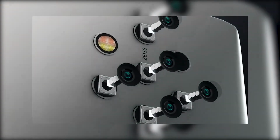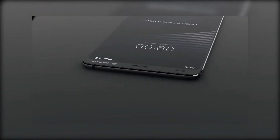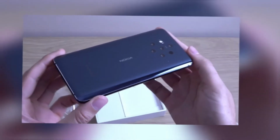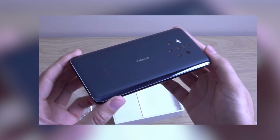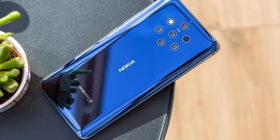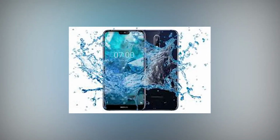As far as the cameras are concerned, the Nokia 9 Pureview packs a 12-megapixel primary camera. The Nokia 9 Pureview is a dual SIM smartphone that accepts nano SIM, and you guessed it, nano SIM cards. The glass body launched in midnight blue color and features an IP67 rating for dust and water protection. Splash summer fun with the Nokia 9 Pureview.